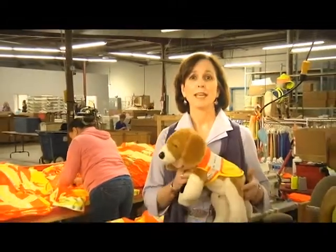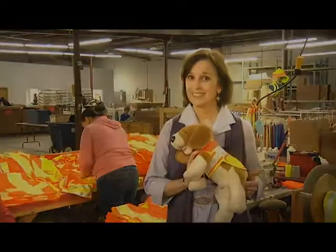At Goodwill, we have kind of unusual ways of doing things. Sometimes the learning curve involves unusual outfits. This time we took scraps of the vests and made them into outfits for your favorite pet.